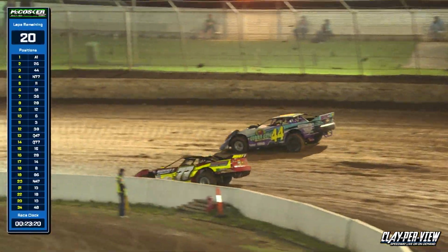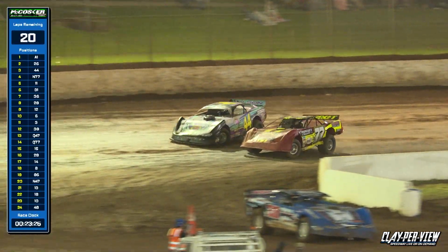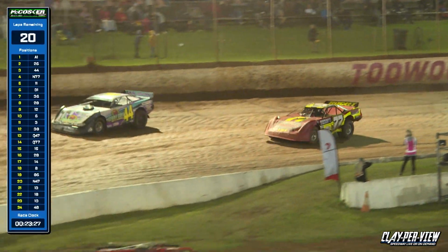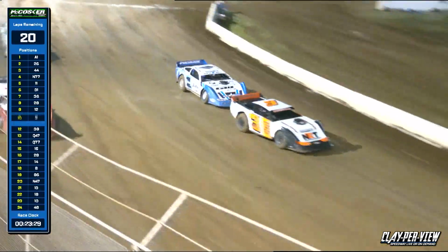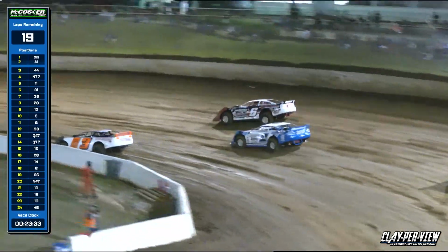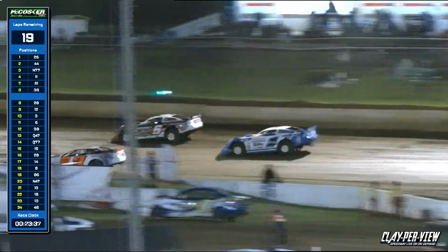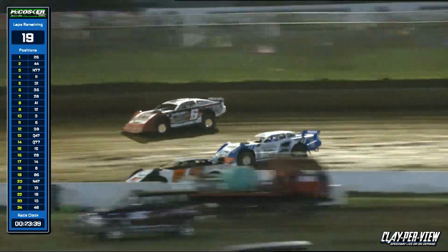There you see Brims back to the inside of Trent Wilson now. Halfway down, halfway to go. Look at this, Matt Pascoe deep in lap traffic now. Mick Nicola on the inside, his brother Ty Pascoe on the outside. And the leader of the race trying to find a way through.